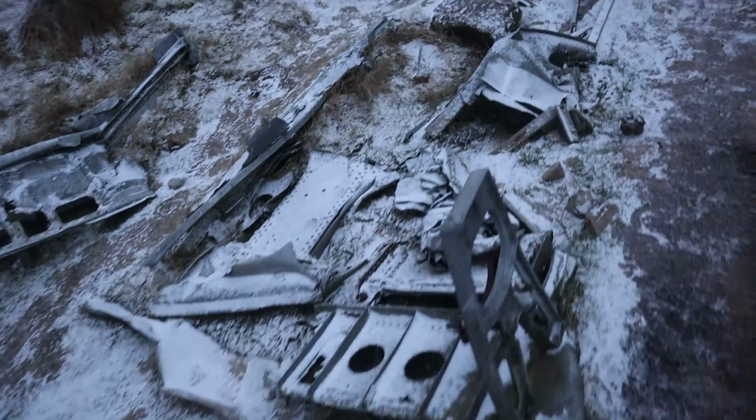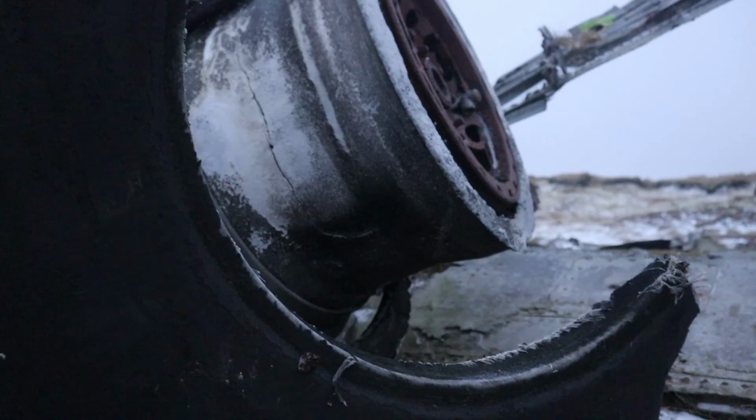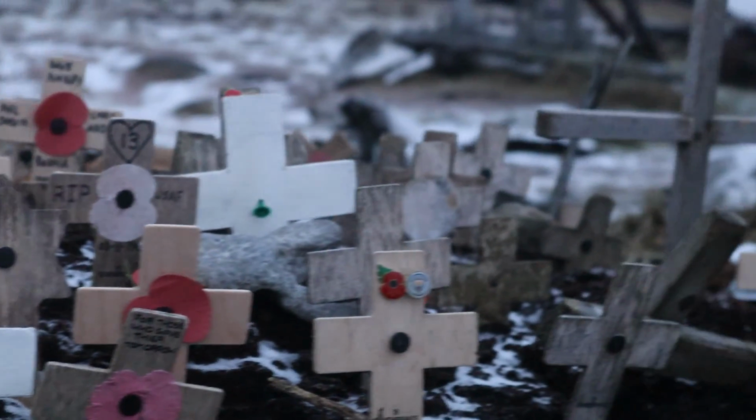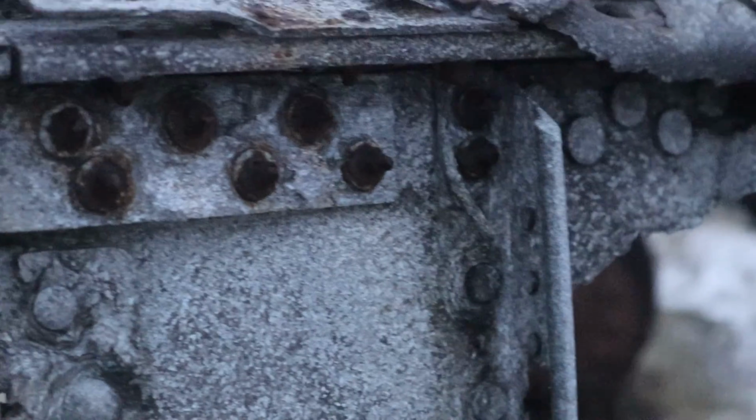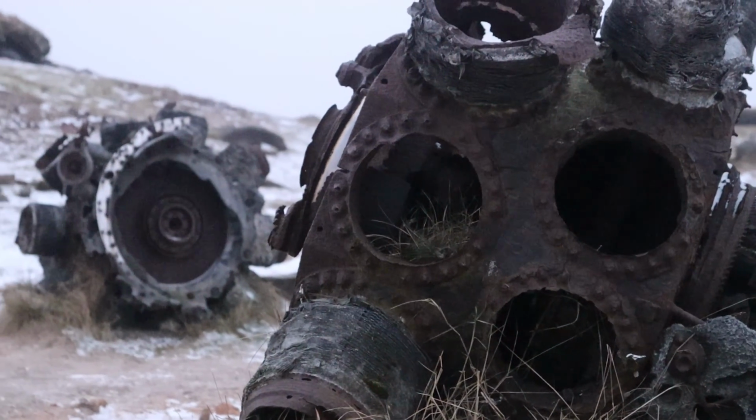The plane was a US bomber that crashed here in 1948 when it got caught in a storm. All 13 crew members sadly lost their lives in the accident, and the wreckage of the plane is still scattered across this moorland today.